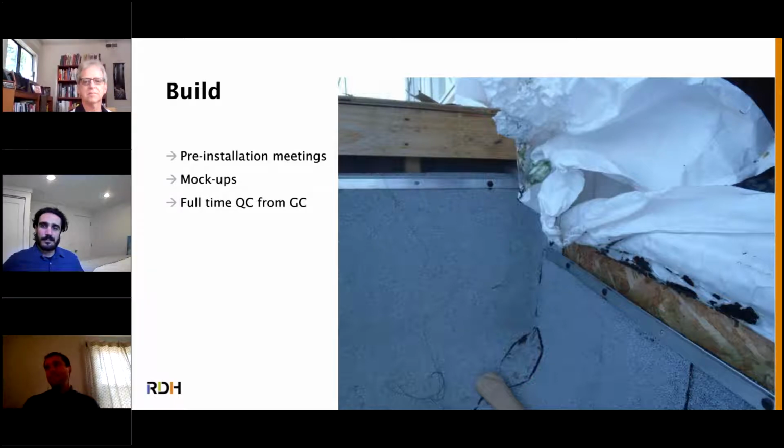This photo just shows a classic example of where the siders went first. They put up their air and weather barrier membrane on the wall, and the roofers weren't done yet. So the roofers just came through and torched the crap out of it. Fortunately, we caught it, and they replaced all this product and got a good air barrier tie in here. But sequencing matters a lot.